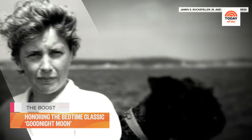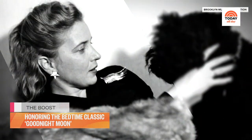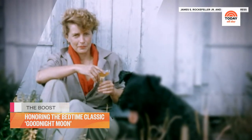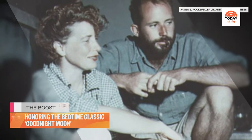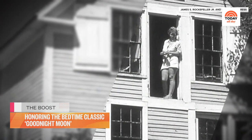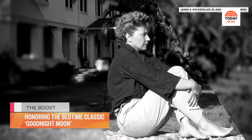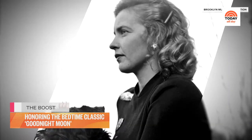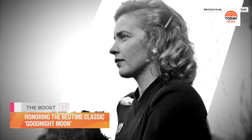As for Margaret Wise Brown, hers was a brilliant life cut short. At just 42, her career was flourishing and she was engaged to a Rockefeller, but she died suddenly from complications after a minor surgery. She would never know just how her work had transformed children's literature and bedtime forever.